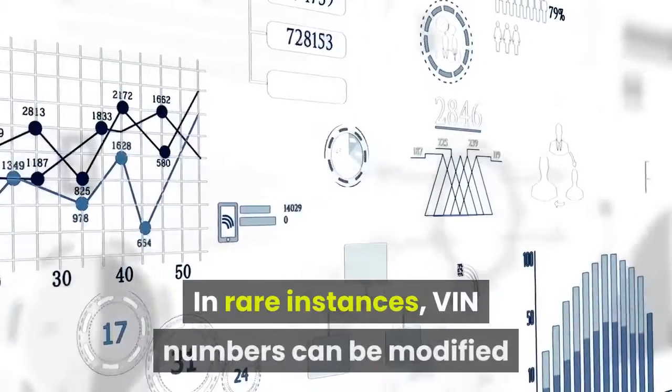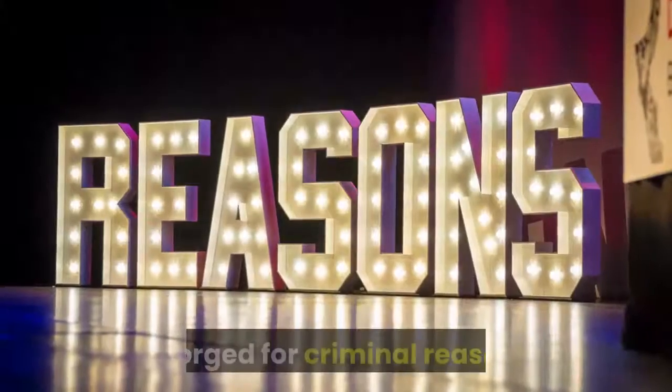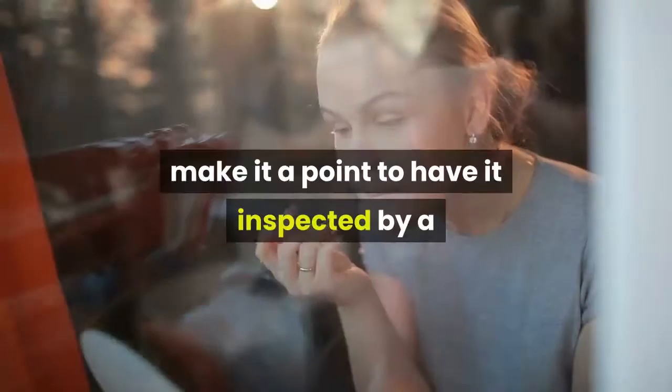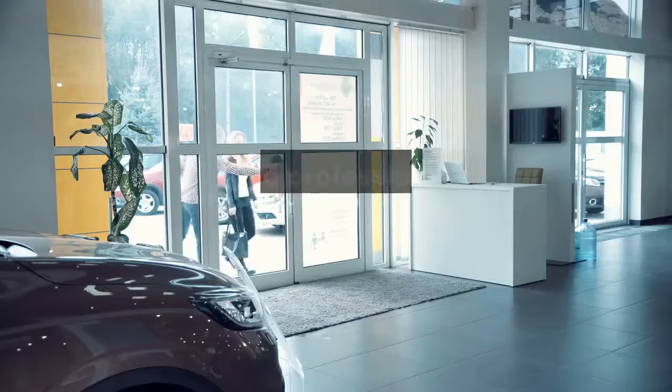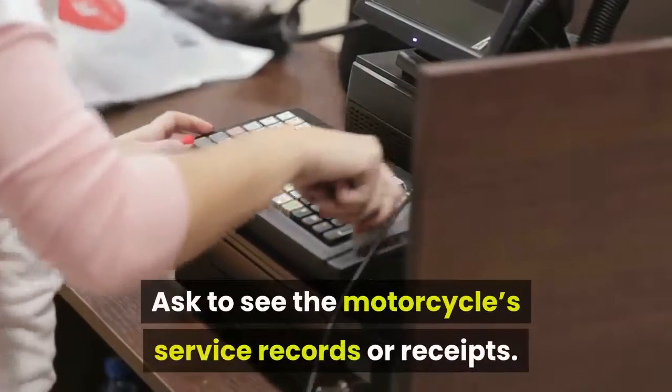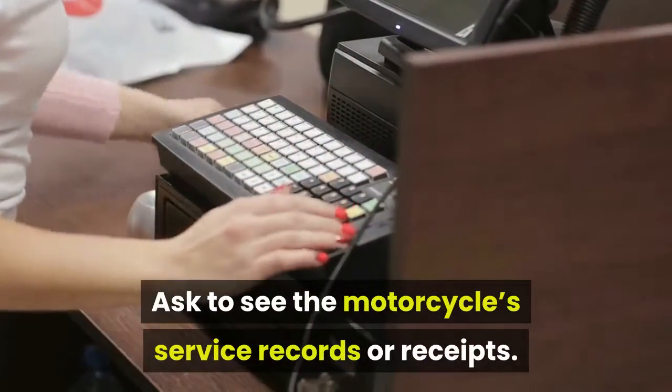In rare instances, VIN numbers can be modified or forged for criminal reasons. If something about the VIN number looks fishy, make it a point to have it inspected by a qualified professional at a nearby dealership. Ask to see the motorcycle's service records or receipts.